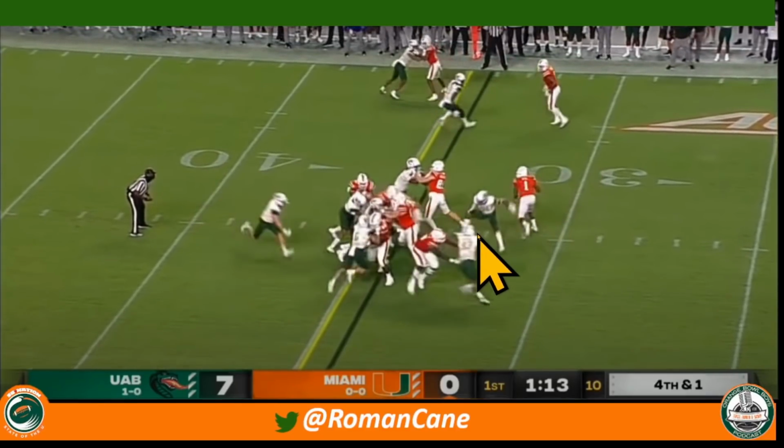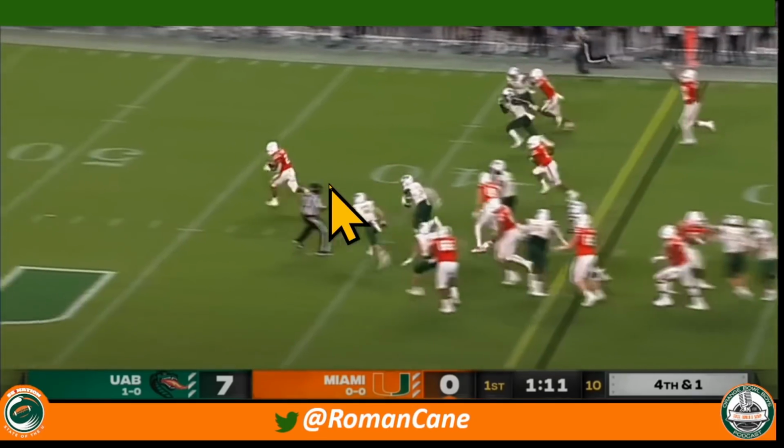Good patience, finds a little hole. By the way, for everybody listening, that was created by the offensive line. I'll say it again. That hole was created by the offensive line. Yes, there were a lot of parts that made this work. D'Eriq King's feet made this work. Brevin Jordan's ability to take a defender made it work. But if you don't think the offensive line made that hole, I don't know. You got to start giving these young men credit when credit is due.